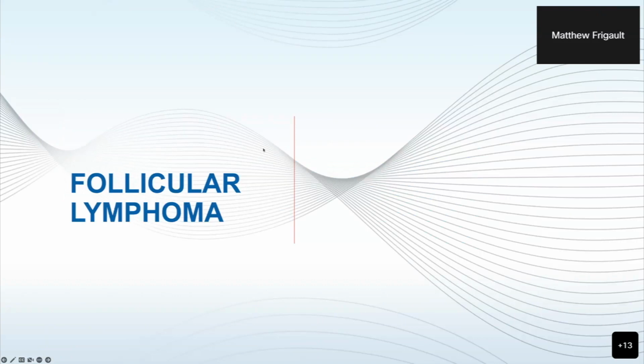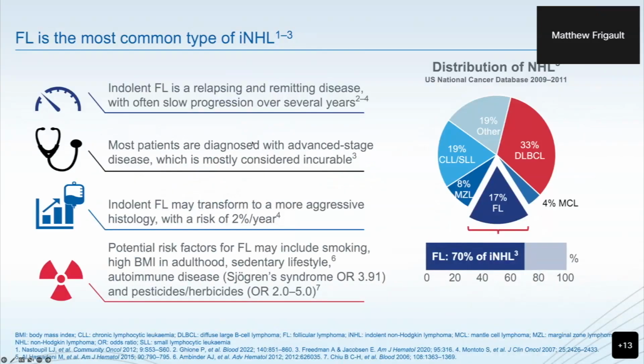So we'll start off with follicular lymphoma. Now, what we know is that follicular lymphoma is the most common type of indolent non-Hodgkin's lymphoma. It typically is a relapse remitting pattern of disease, often slowly progressing over several years. In comparison to DLBCL, we can see that DLBCL does make up the majority of non-Hodgkin's lymphomas, but again, follicular lymphoma is about 70% of the indolent non-Hodgkin's lymphomas.